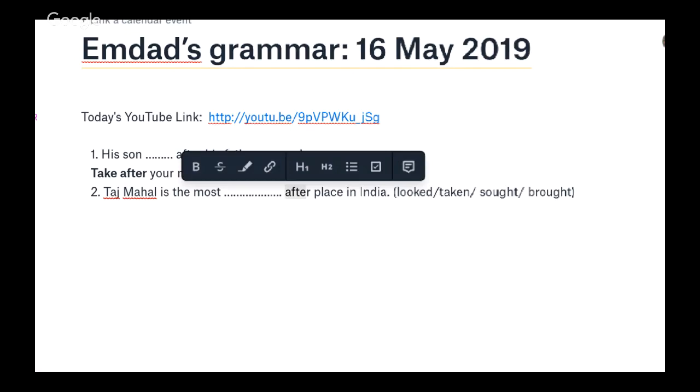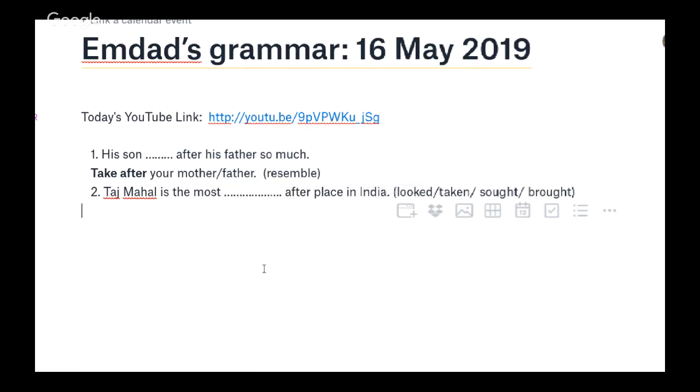So similarly here, let me come to this particular grammar rule. It says Taj Mahal is the most dash after place in India. I'm going to give you the context beforehand. The context in the first one was resemble. The context in number two is famous. What is the answer here? Sought after. Sought after means something popular, a place that is popular.